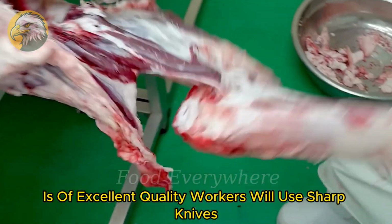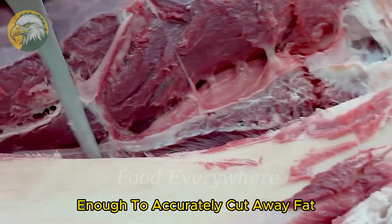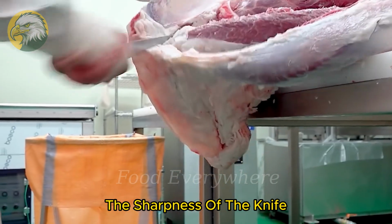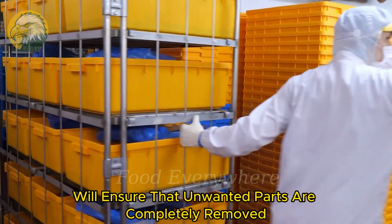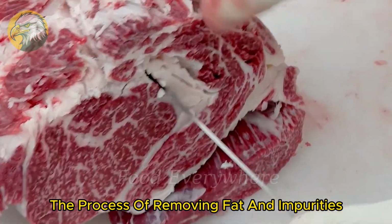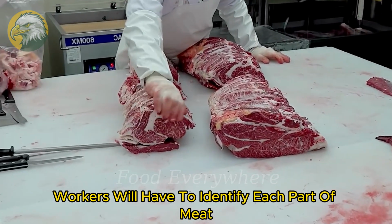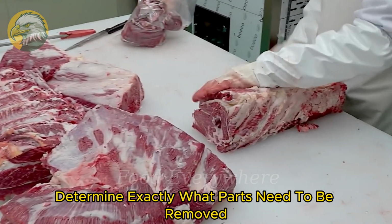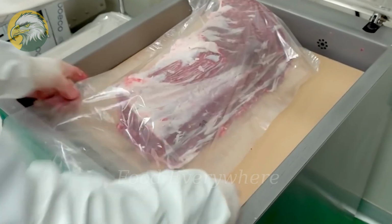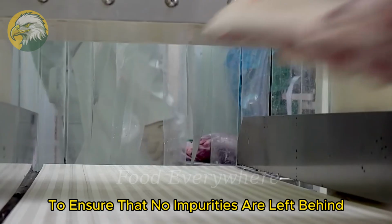Workers will use sharp knives, specially designed to perform this task. These knives must be sharp enough to accurately cut away fat and tendons without damaging the fresh meat. The sharpness of the knife, along with the technician's technique, will ensure that unwanted parts are completely removed. The process of removing fat and impurities requires high technique and dexterity on the part of the practitioner. Workers will have to identify each part of meat, determine exactly what parts need to be removed, and perform the operation with the most precision. Each cut needs to be done carefully to ensure that no impurities are left behind.